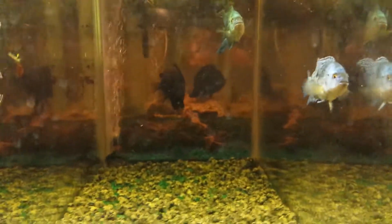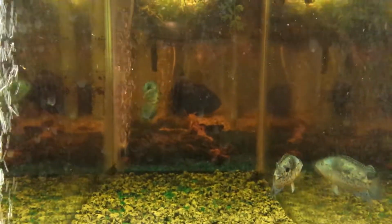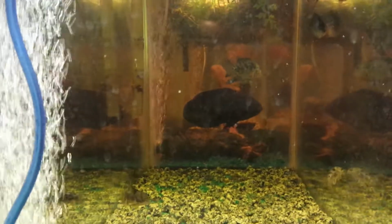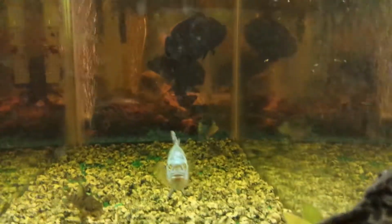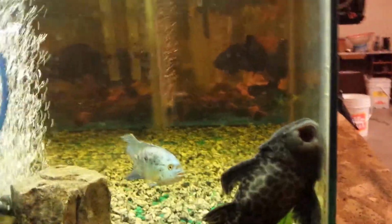Now I'm not sure how well this will pick up, but I can see down approximately I'd say about 10 feet down, maybe 9. So I can kind of see the pop bottle just barely down there. Looking alright.